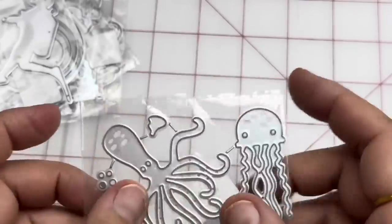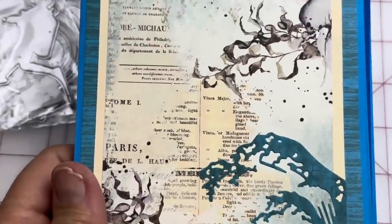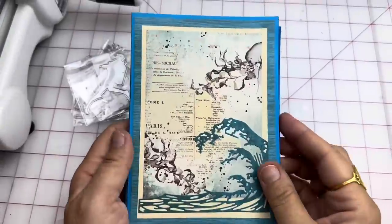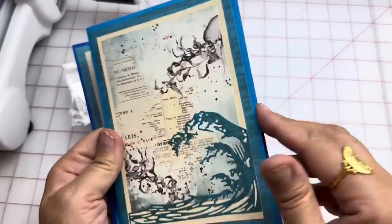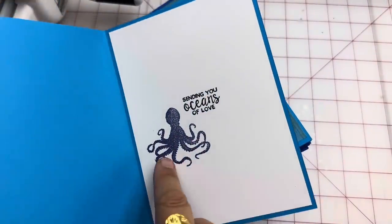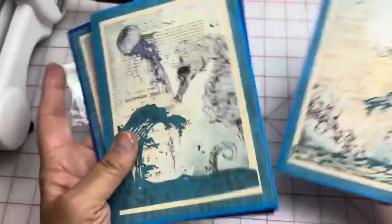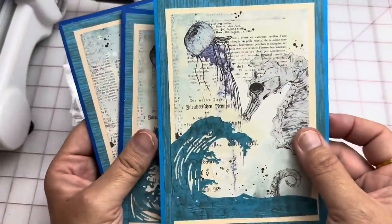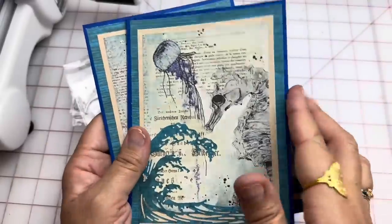This was $1.98. If you haven't seen the crafting with Temu, the latest one I did, let me pull this back just a bit. Nope, wrong way. These are some of the cards that I made. I made one card with everyone, but it would have been fun to have a die cut and not just a stamp. So the paper, the die cut, and the stamps are all from Temu.